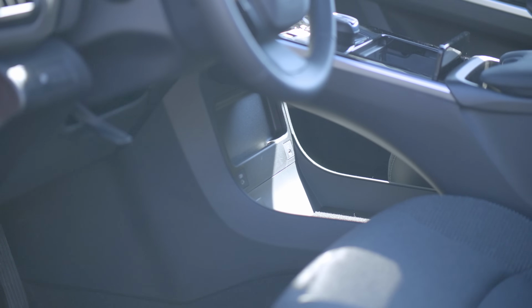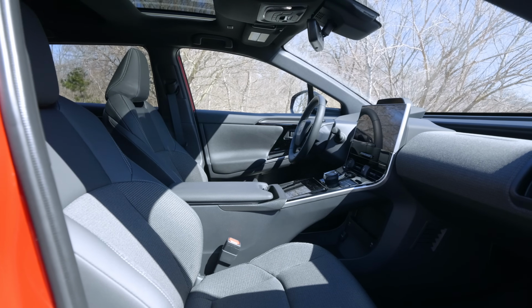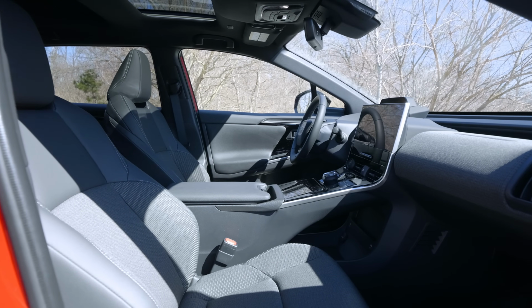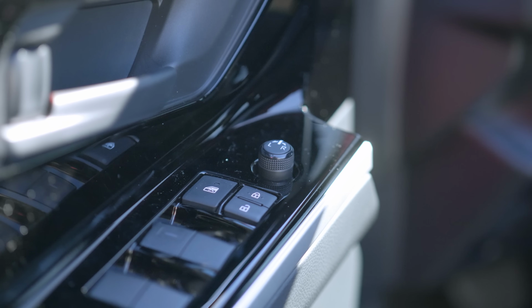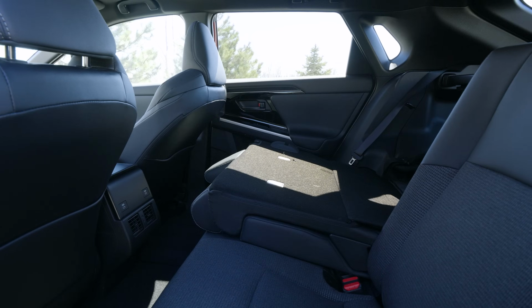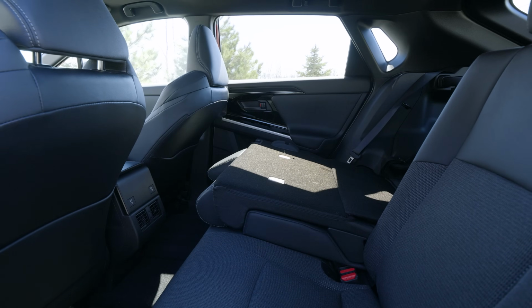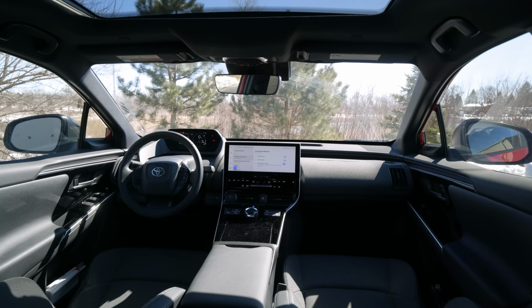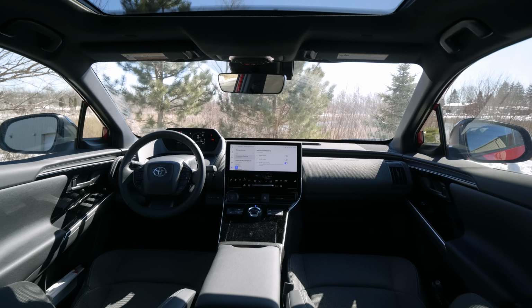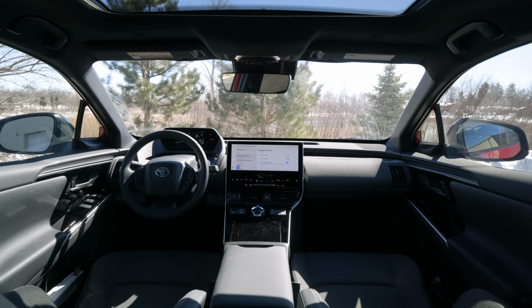And I'll be completely honest, I feel like a majority of these first generation $40,000 CUV, SUV electric vehicles are just the K-car generation of EVs. It's for early adopters, and I'm going to get into that more later. The pros and the cons of the interior: it feels quite usable, it is very comfortable and quiet, and most of the ergonomics are okay.